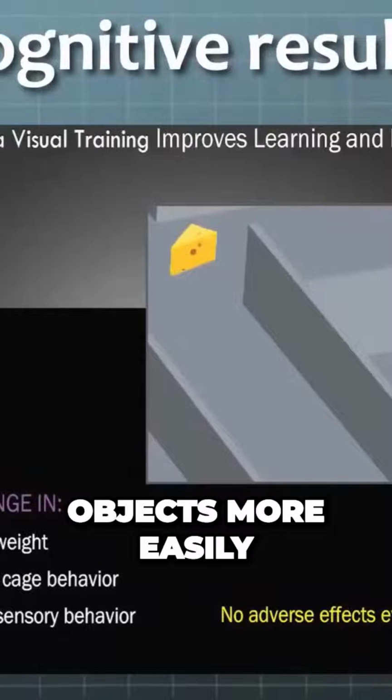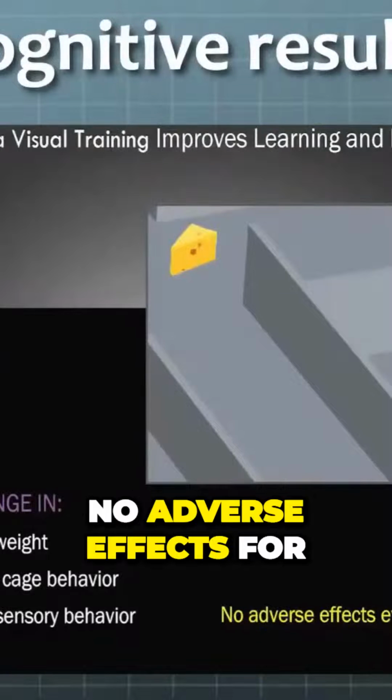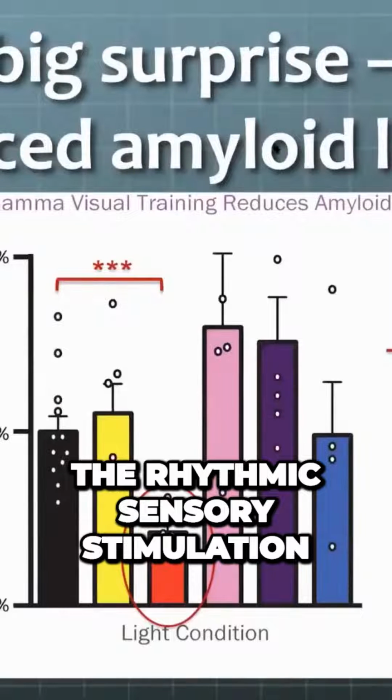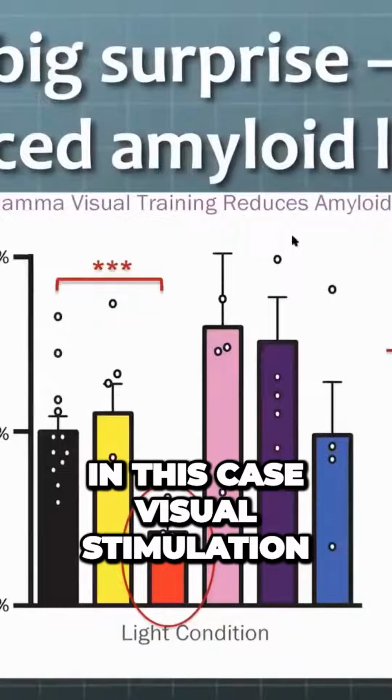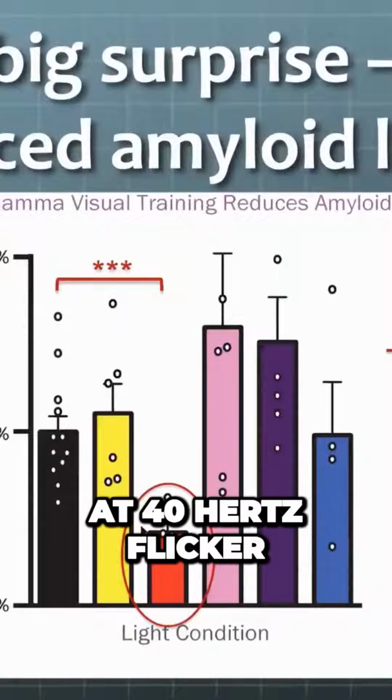They could recognize objects more easily. They locate objects more easily. There were no adverse effects for several weeks. Rhythmic sensory stimulation, in this case visual stimulation, reduced the amyloid beta most at 40 hertz flicker.